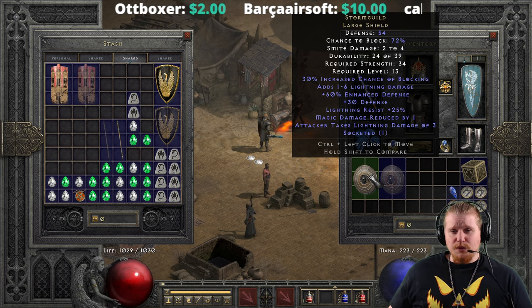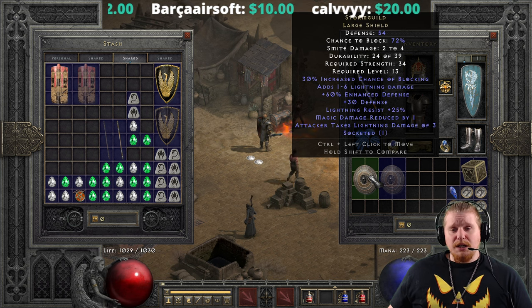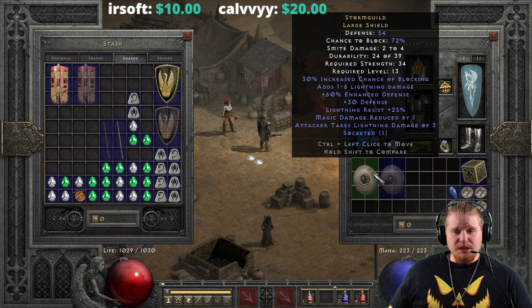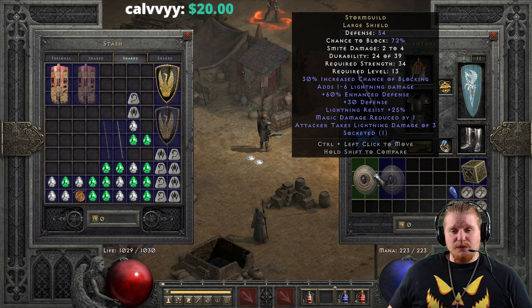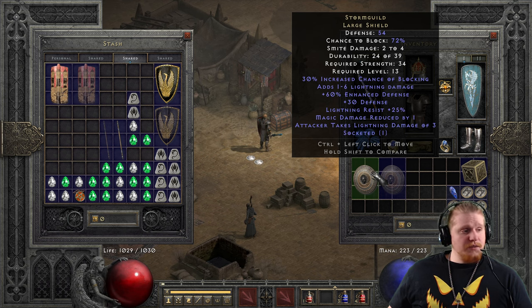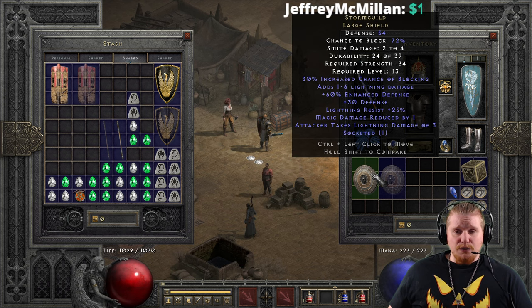It does have 54 defense, 2 to 4 smite damage because it is a normal difficulty shield, 34 strength, level 13, and the 30% increased blocking is why it has such high block chance, as well as it also offers a 1 to 6 lightning damage, which actually at level 13 might actually kill some things. We have 60% enhanced defense on here, which does vary by 10%, and then we have a flat defense bonus added as well, plus 30.